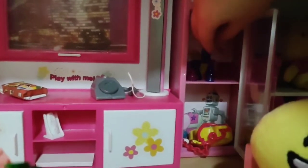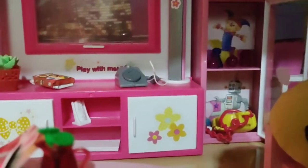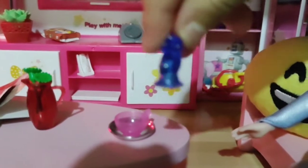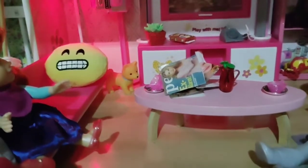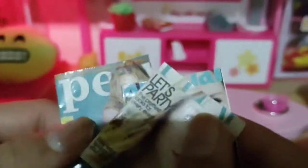Close. Now, ooh, look. This one has candy decorations. I remember that burger. Yeah. And look at this. This has so many cool designs on it. It's just like a genie perfume, like a genie bottle. Okay, that's enough perfumes. Look, I just want to keep exploring. Let me close it. And this table has so many magazines that I love to read. So nice. Look at all these.